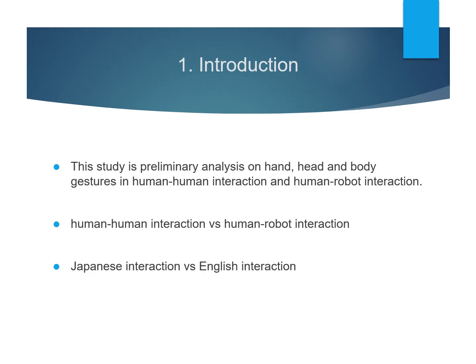This study is preliminary analysis on hand, head, and body gestures in human-to-human interaction and human-to-robot interaction. We focus on the difference between human-to-human interaction and human-to-robot interaction, and also compare Japanese interaction and English interaction.